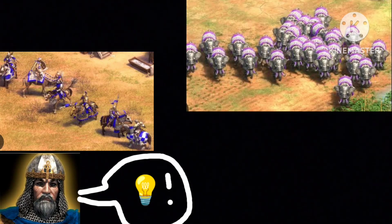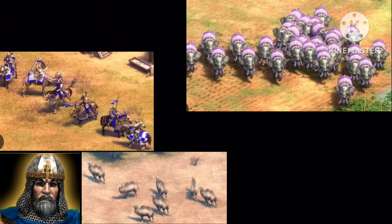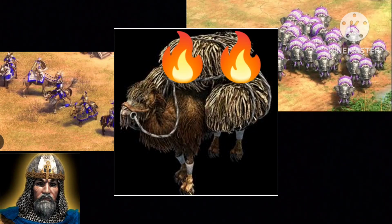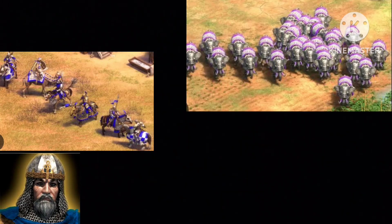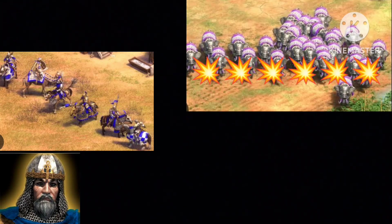Timur immediately hatched a brilliant plan. He loaded a bunch of wood and hay and whatever onto some camels, lit them, and poked the camel bombs with some sticks, and then the elephants either ran away or died in the explosions.